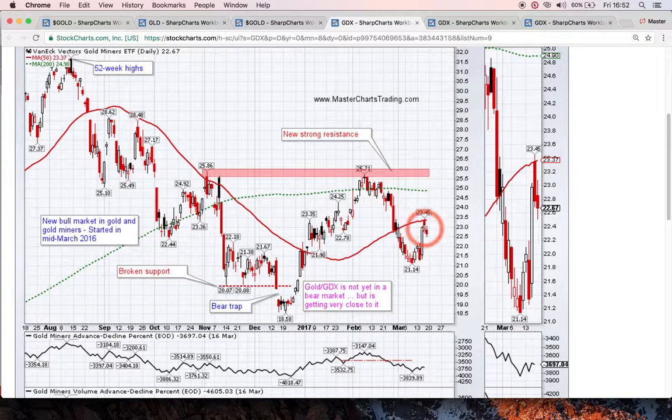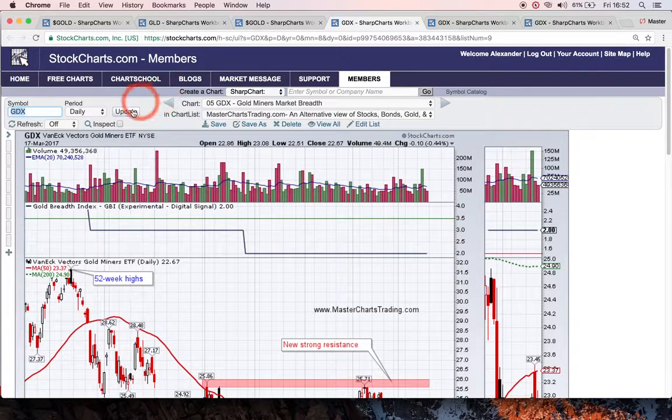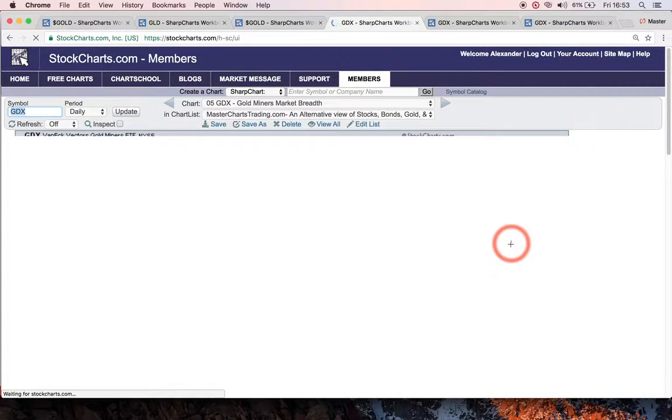So I still think that this could be a bullish chart, I guess is the word. We could still see a move higher for gold and gold miners, again provided the dollar doesn't decide to rally from here.